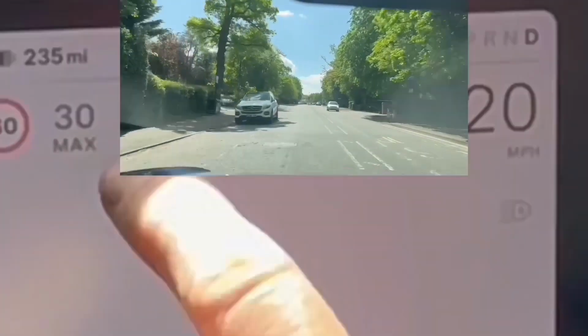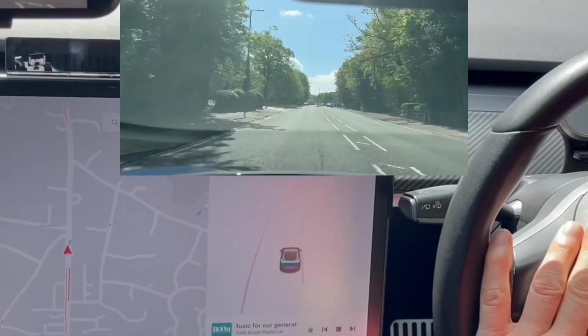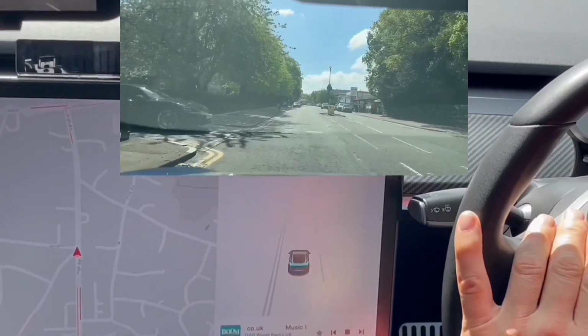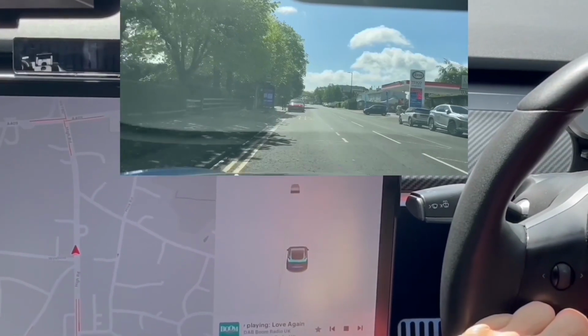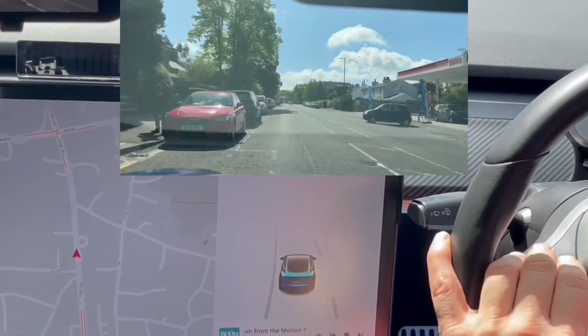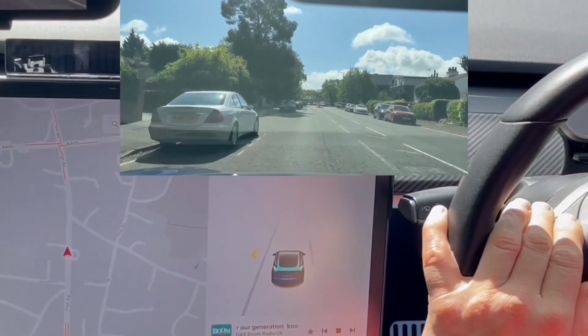This is bigger now. You notice the 30 mile an hour here? Look, much bigger. So they've managed to improve that. Doesn't see the car on the left. Yeah, seen that pedestrian, which is really good. That's new. So it sees more pedestrians now when they're walking. Hasn't seen those two. It's a bit too far for them.